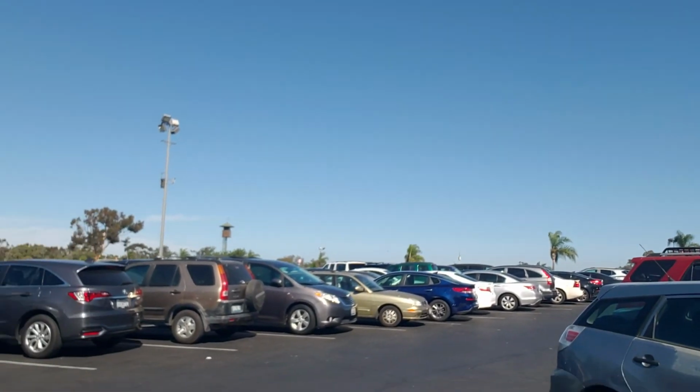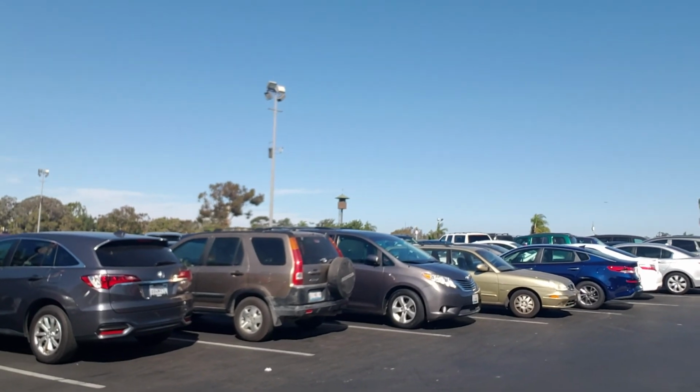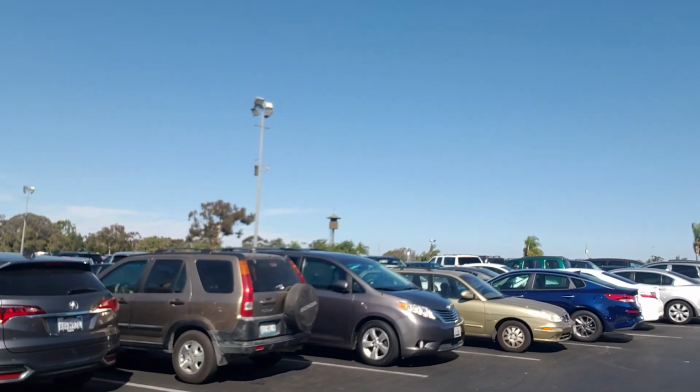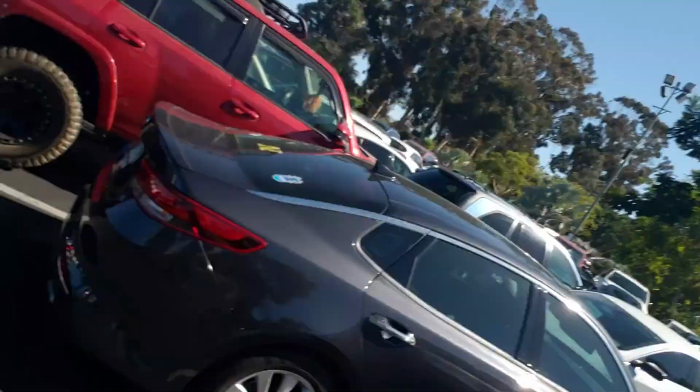That's an interesting thing. So you should be able to see that brown thing up in the air. And that used to be a person would sit up there and watch over the zoo's parking lot. I don't know how long it's been since they do that, but I suspect they have cameras instead now.